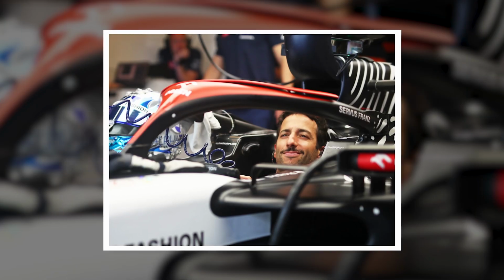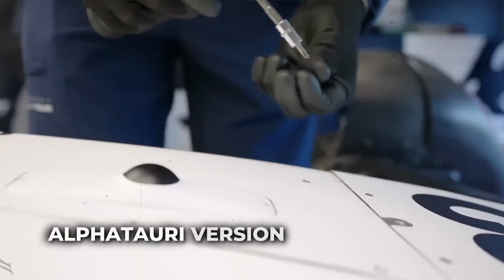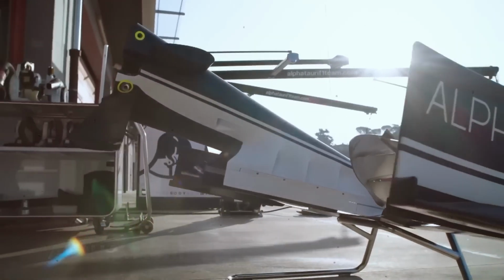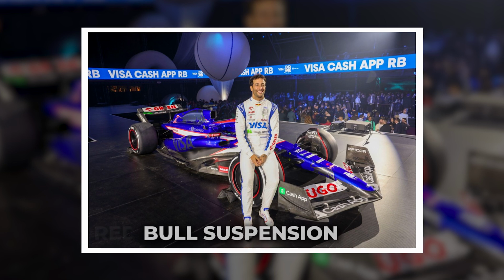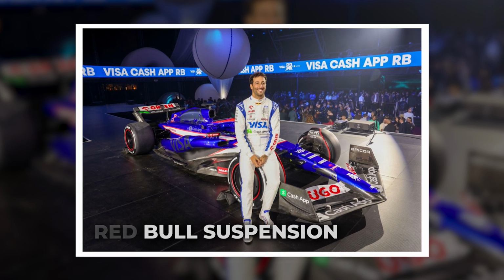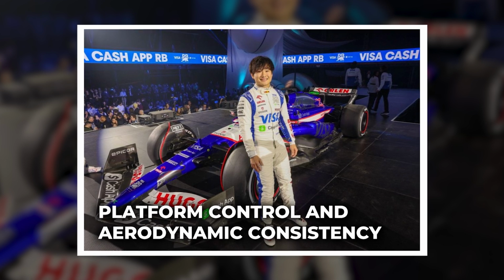This should open further performance possibilities for RB, which, in its AlphaTauri version, has already made tremendous progress with a series of improvements in the second half of 2023. If it can extract the potential improvements of using Red Bull suspension in terms of platform control and aerodynamic consistency, the team might make a huge stride forward.